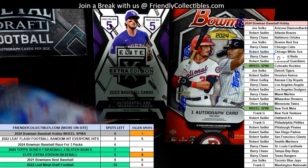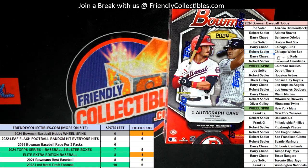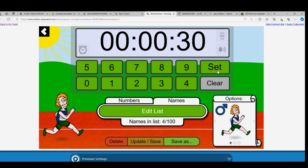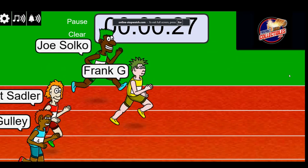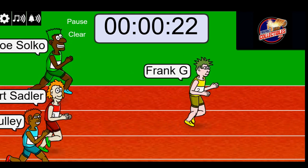It's a race for the last couple teams. We'll get right to the box break as soon as the race is finished. Lucky number 7, on your mark, get set, go. Here it is, man. It's a race for the last two teams in this Bowman Hobby box break.